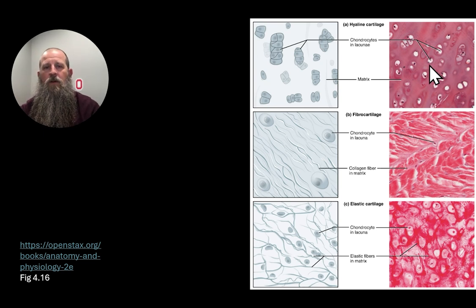Now, hyaline cartilage has a high abundance of hyaluronic acid associated with it. It has this smooth appearance. Notice that you don't see any waves, you don't see any fibers associated with it. It's got a nice sheen associated with it. So that's how we're going to recognize our hyaline cartilage.